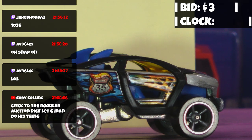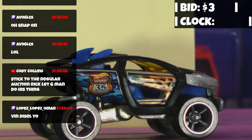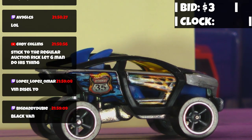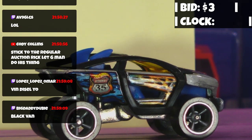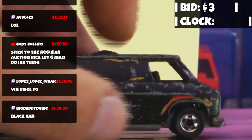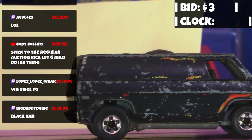That's a little bit funny, don't you think? Vin Diesel, yo. Black van. Oh yeah, black van. All right, we'll auction off the black van. Let's go. All right, we'll let him do his thing. Five on the bid. Give it up. Here we go, how about the black van? Five on the bid, come on, boys. It's an easy one. It's a great little black van.